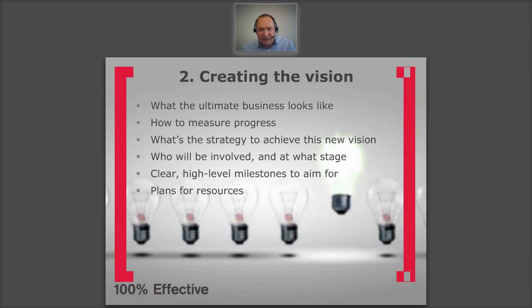So we need to make sure that they understand what the ultimate business looks like, how they're going to measure the success of this business improvement. Is it only going to be in monetary savings, or is it going to be in customer service? How are they going to measure individuals as well as the business itself? They need to be able to develop a strategy for how they're going to get this new business improvement strategy and vision to work. So they need the step-by-step goals of what they're going to try and do. They need to work out who's going to be involved at what stage. So are we going to do one or two individuals, or are we going to do lots of people? How are we going to do that? How are we going to plan it?